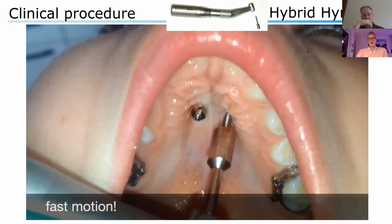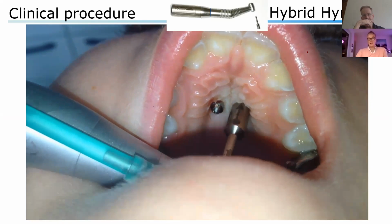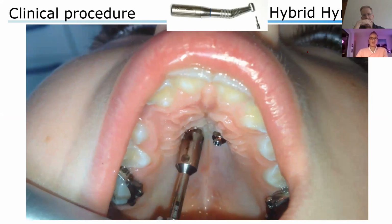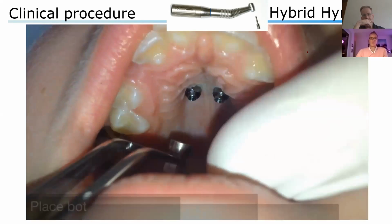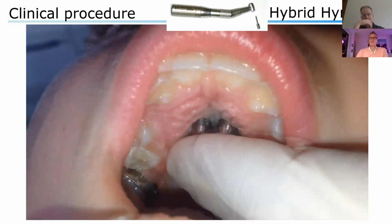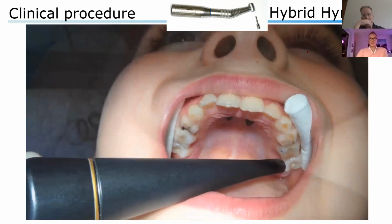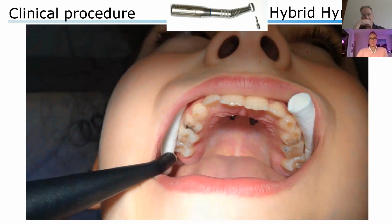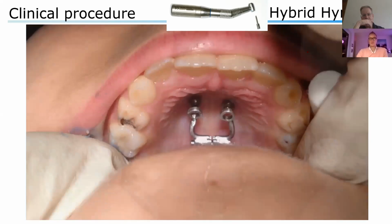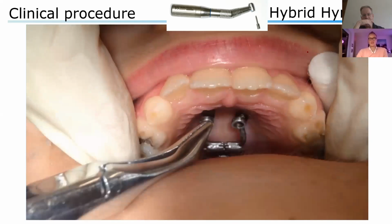We are counting from 8 to 0 because we also have kids and they may be afraid. We count from 8 to 0, then the patient knows it's over. We take the impression with these caps, or if you have a scanner, we have scan bodies. So this is more or less the approach. Then the appliance is fixed with small fixing screws. This is how it looks.